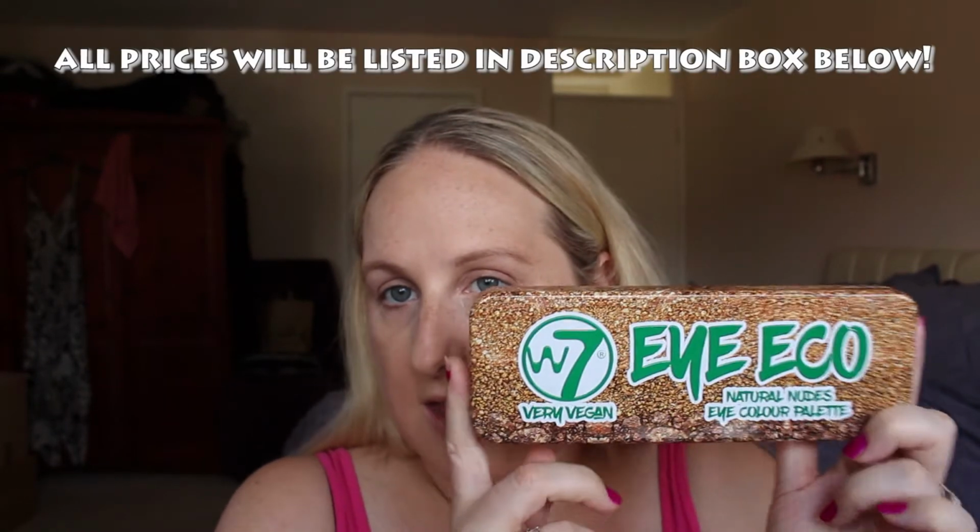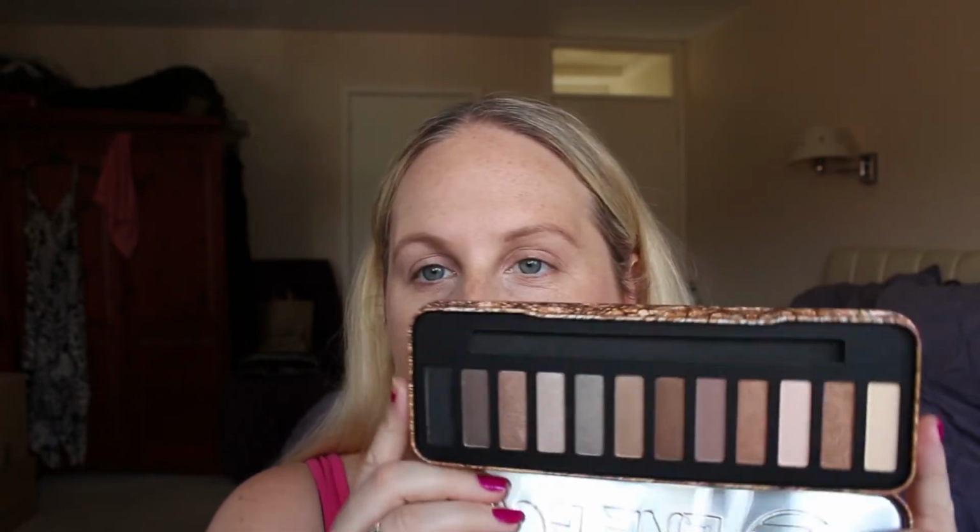Starting off with the eyeshadow palette. So this is the Eco Natural Nude Eye Colour Palette. When you open it, it has a little brush, it's got one foamy end and one brush end. I don't know why they bother. So that's what it looks like. As you would guess by the name, it's very neutral. It looks very much to me like one of the Naked palettes from Urban Decay, but then they are known for making dupes of those.